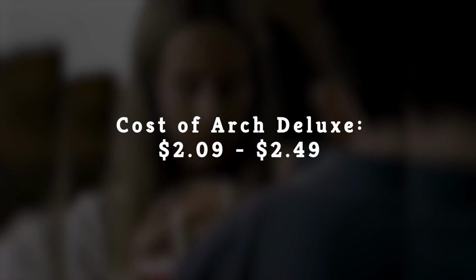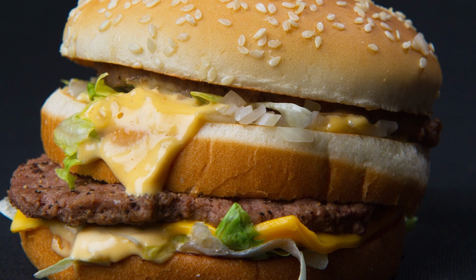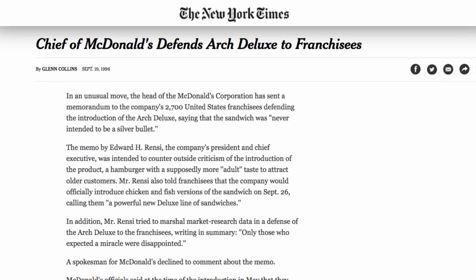At between $2.09 and $2.49 each, it was about 32 cents more expensive than a Big Mac, one of the more high-priced McDonald's foods at the time. In the mid-90s, you didn't need to head to a fast food joint if you were looking for a fancy lunch, which is probably one of the major reasons the Arch Deluxe crashed and burned. It was introduced in 1996 and had been discontinued before 2000.